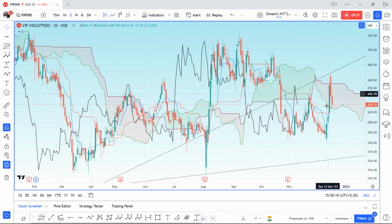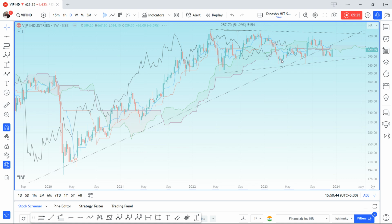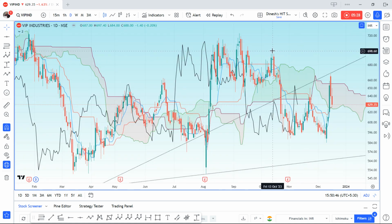So in the daily, we can see an attempt which has been pulled back now very sharply inside the cloud, extreme volatility for the stock. In the weekly, once it starts trading above 700, it starts building momentum. And like I said, a good 730 to 750 level would be where the breakout could take place. So early signals of reversal confirmation would happen above the level of 700, and then as it continues to grow up.